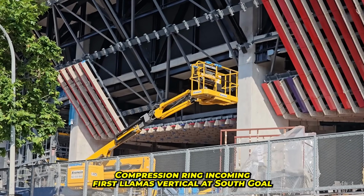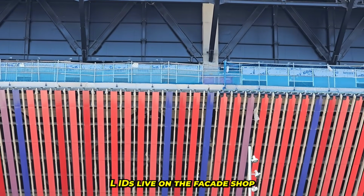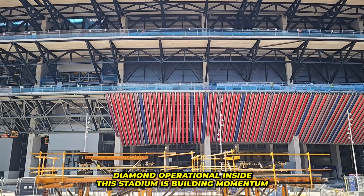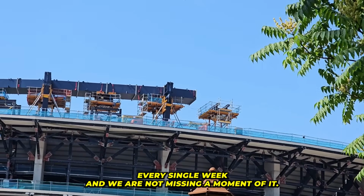Halfway compression ring incoming. First llamas vertical at South Goal. LEDs live on the facade. Shop diamond operational inside. This stadium is building momentum every single week, and we are not missing a moment of it.